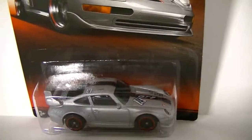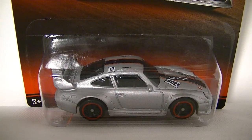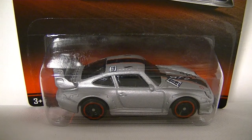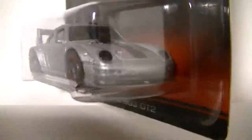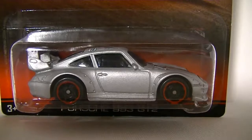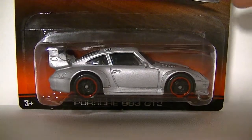Remember those from last year? I didn't find the whole set. There's 8 cars, and I found 5. But the 5 that I found are actually the nicest ones. The ones I didn't find were actually the ugliest ones, which is kind of a coincidence, because it should be the other way around. But I got this, my favorite, the 993 GT2.